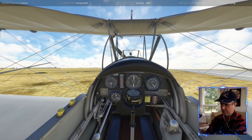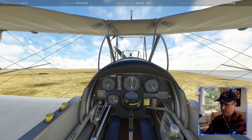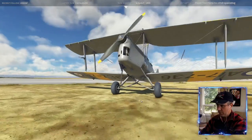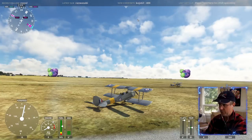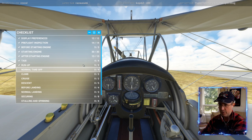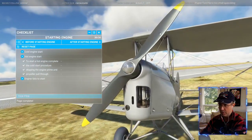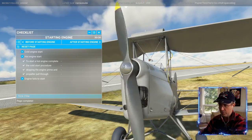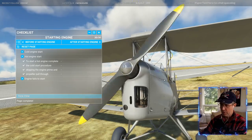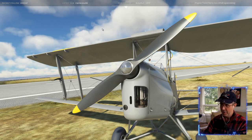You go outside. I don't even know if I can do that from the drone view. Let's see. I think I have to be in cockpit view. The easiest way is to go to the checklist. Starting engine. Click on that. Just actually pull the propeller. Ooh. Did I foul the spark plugs? I just do this.